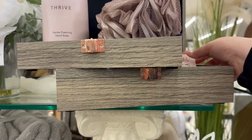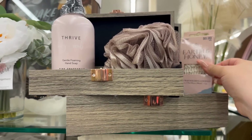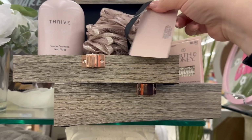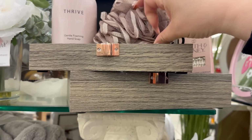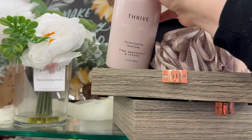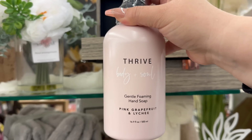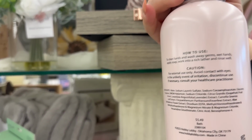You also have products like this. I love how they display their stuff. A loofah. This one is going for 99 cents too. That's a good deal. Thrive Body and Soul. This is a gentle foaming hand wash. Pink grapefruit and leche. You are getting a 16.9 fluid ounce for $5.49.